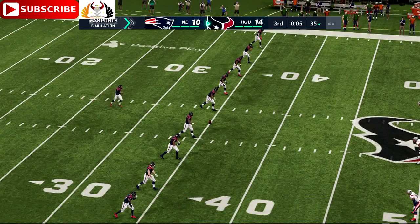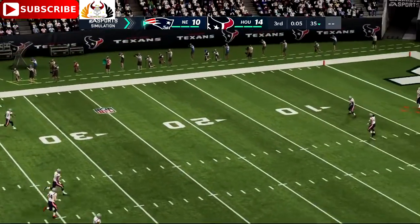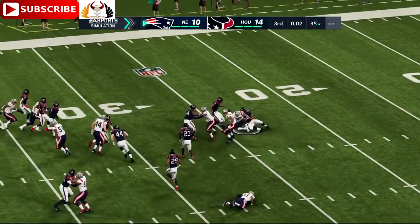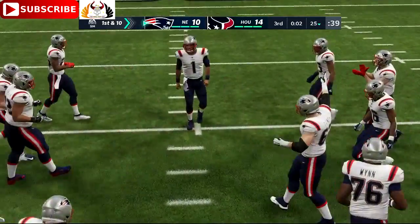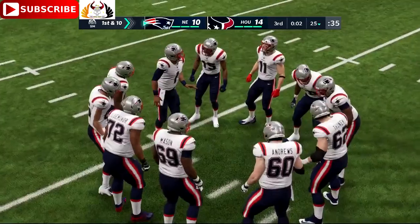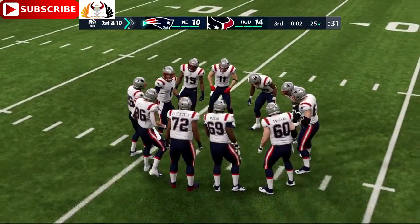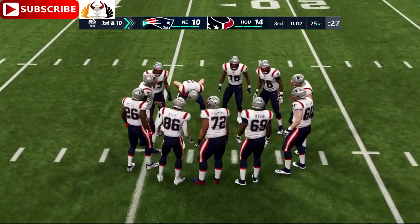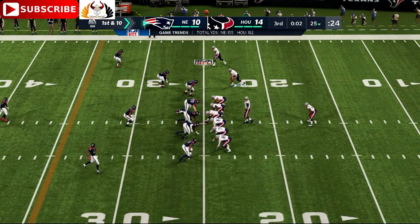So after the touchdown, here's Fairbairn now to kick it away. Fielded just outside the goal line. And he'll be stopped up at the 25. For first and 10 at their own 25-yard line. At the line, ready to go.